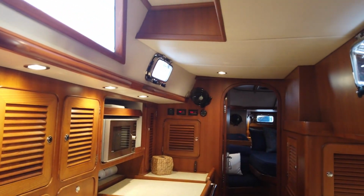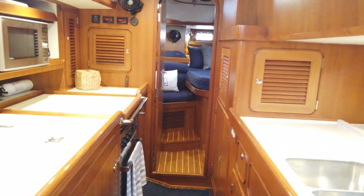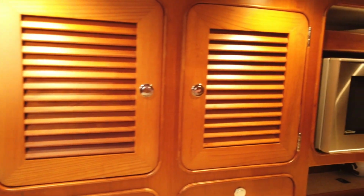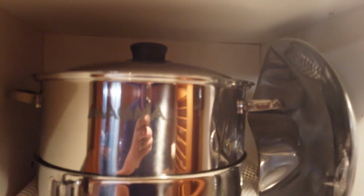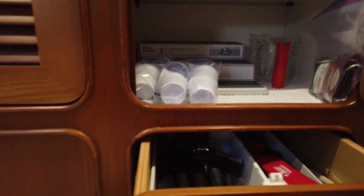All right, we're gonna go and take a look here in the galley, and I'm gonna point out some of the key features. Lots of cabinet space here. You can see these cabinets are good, nice and deep. Quality on the joinery, again.